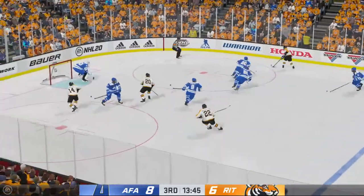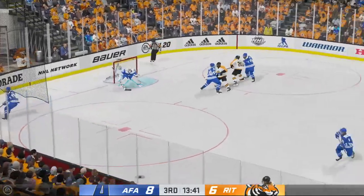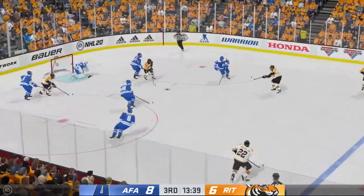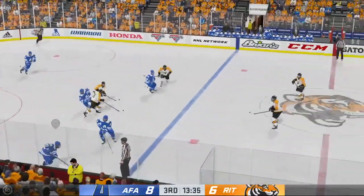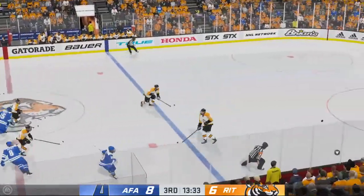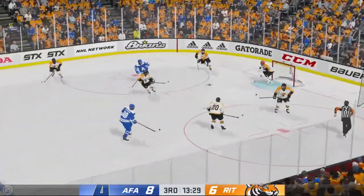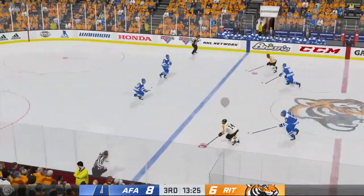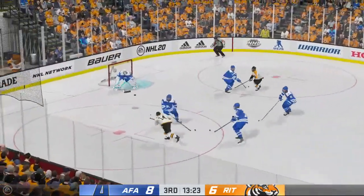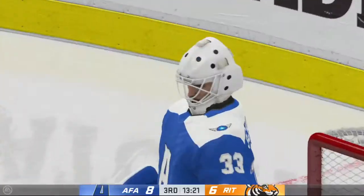Moves the puck along the half wall. Hammers it from the point. Oh, makes the save. That was a rocket. With the backhand. Stopped by the goaltender. I like how he was able to follow the puck. Good save in close. Dumps it in. Rochester's got a hold of it against the wall. Brings the puck into the offensive end now. Big chest save as he gobbled that one up with the trapper.